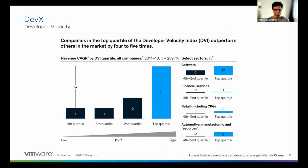This study by McKinsey also identifies that companies in the top quartile of the developer velocity index outperform the market by 4 to 5 times in terms of the compounded annual growth rate, or CAGR. These studies indicate a strong correlation between increasing your developer velocity index and business success purely in terms of enabling innovation to occur at a rapid pace rather than focusing on keeping the lights on. So basically what we're saying is that companies which have a higher developer velocity index outcompete their competitors, and they can definitely grow their top line by at least 4 to 5 times in terms of this study.